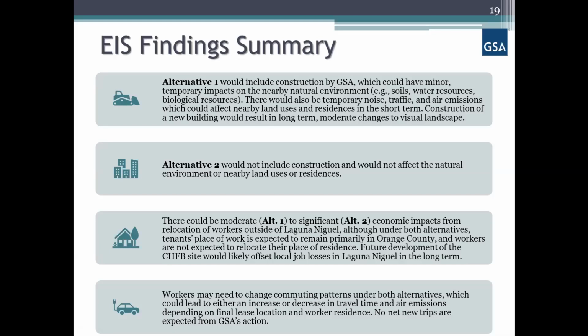There could be moderate economic impacts with alternative 1 and significant with alternative 2, from relocation of workers outside of Laguna Niguel. Although under both alternatives, tenants' places of work are expected to remain primarily in Orange County, and workers are not expected to relocate their place of residency. Future development of the CHFB site would likely offset local job losses in Laguna Niguel in the long term.